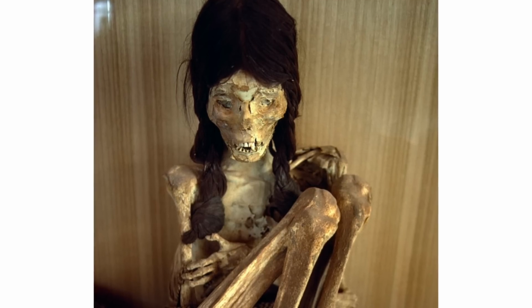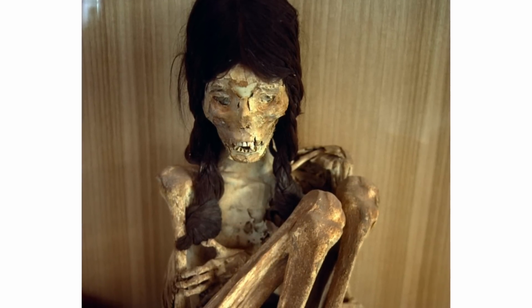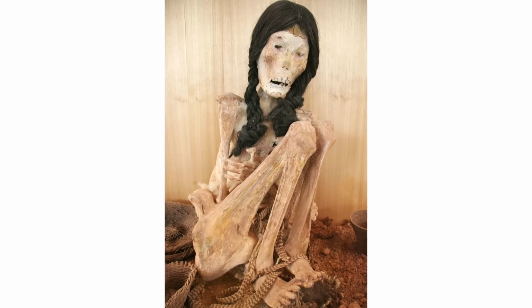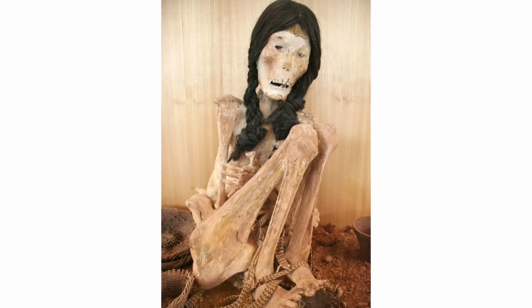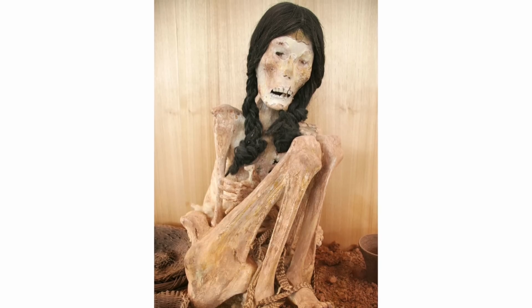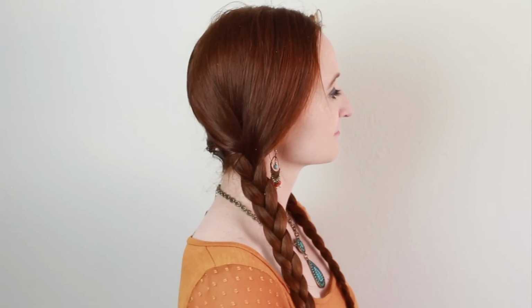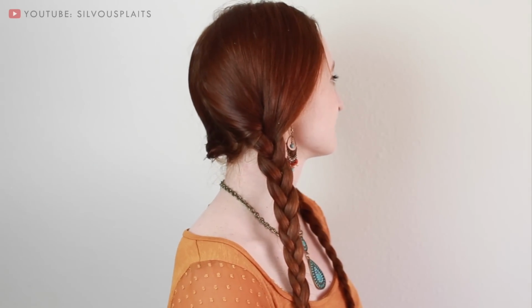Most of the hair on these mummies is unbraided, but some had simple braid looks such as this. These braids are technically a wig and not real hair, which was sometimes a part of the Chinchorro's elaborate mummification process. But it still tells us a bit about the hairstyling practices at the time. So let's start with trying out this easy look.